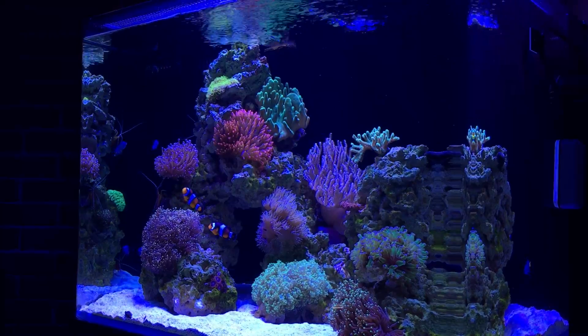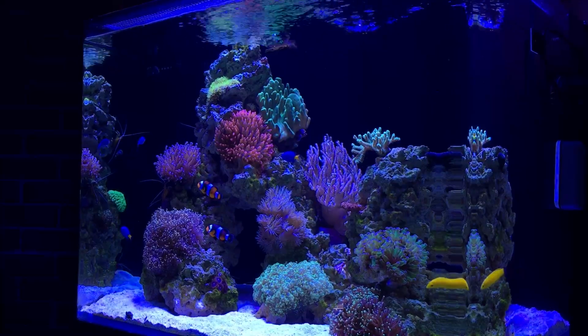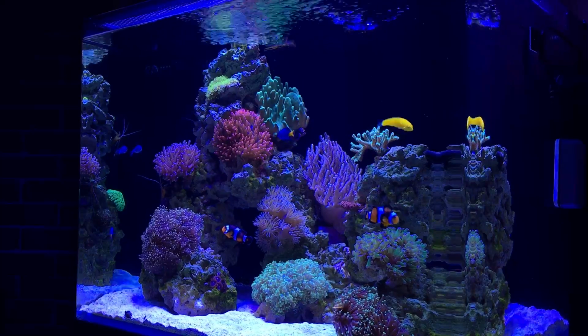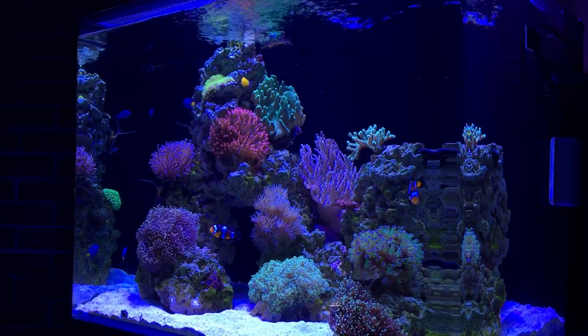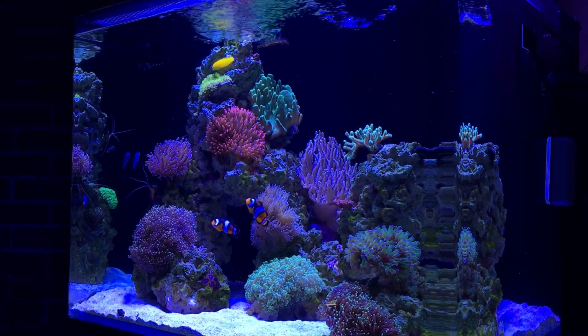And my flame angel that I decided to keep over the Coral Beauty ended up dying anyways. I don't know if he succumbed to stress or whatever happened to him when I introduced him to the tank, but it just didn't work out. So not only did I lose my flame angel, but I have no Coral Beauty, and now I only have 1 chromis.